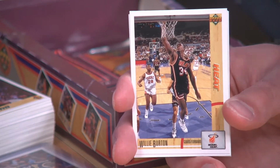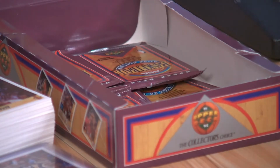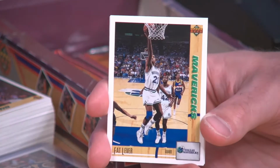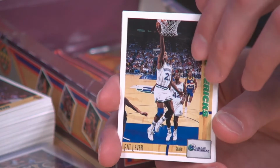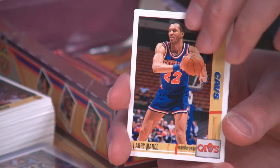Willie Burton. Lance Blanks. Fat Lever? His name? All right. Larry Nance.